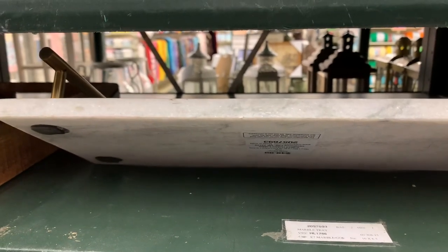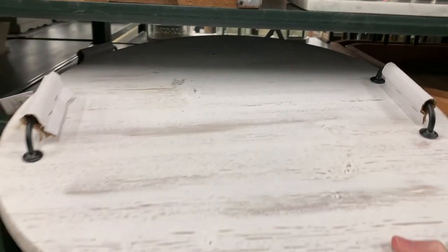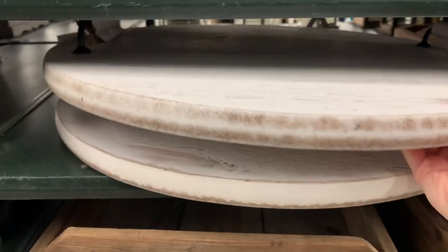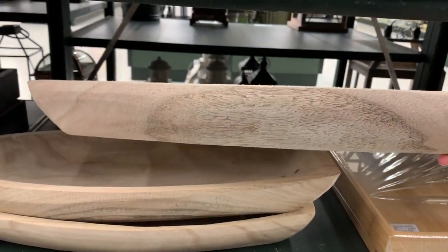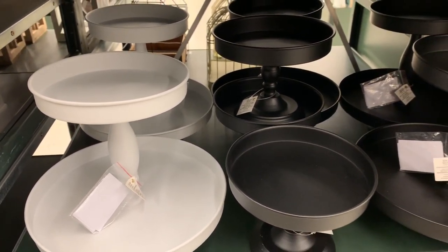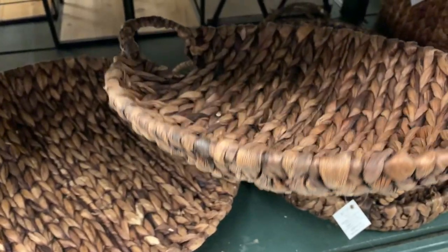Moving on to the trays, these were kind of intertwined with the basket department. And I love trays. They are a definite staple for your home decor. They had quite the selection of these, what do you call these, dough bowl trays, if I'm not mistaken. And they also had the tiered trays, which are a nice look.